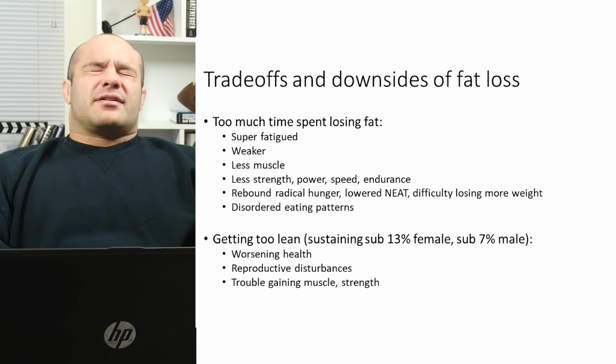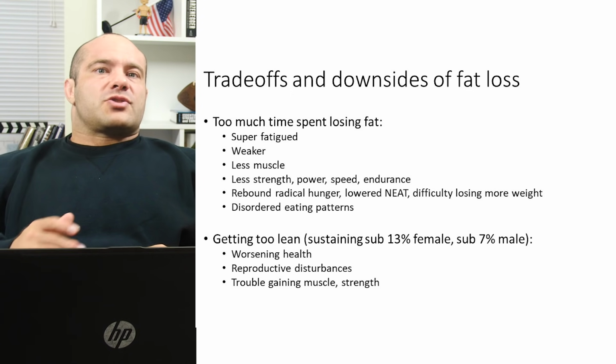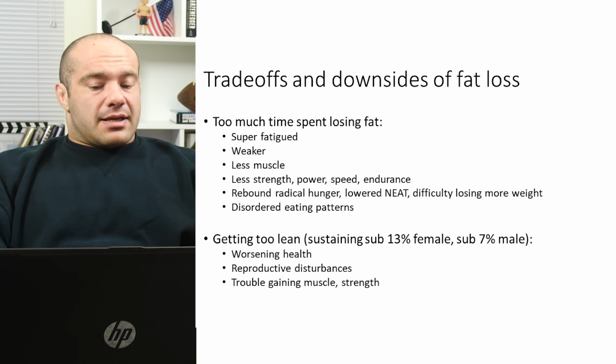So some people, they're at 7% body fat and someone's like, hey, you're trying to get bigger. And they're like, yeah, totally. And they're like, okay, well, you're going to gain a little body fat. And they're like, no, I just want to stay this lean. And the thing is, staying that lean can actually be bad for muscle gains. So not all is rosy.